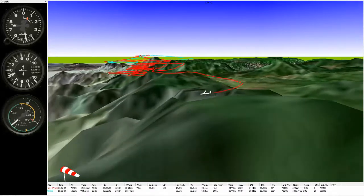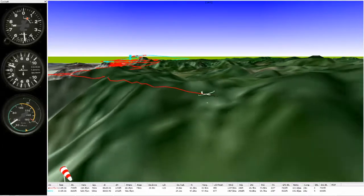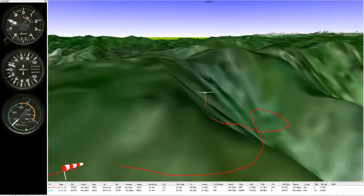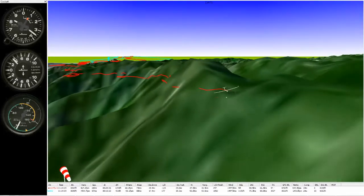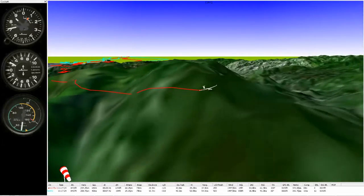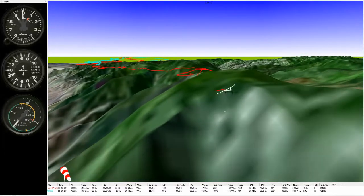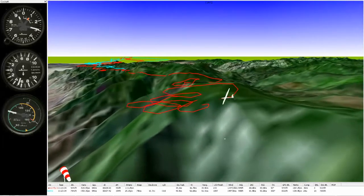I tried to see if I could catch a thermal back about a minute ago, and it didn't quite work, so I pressed forward, continuing to ridge soar as far as I can north. And you can see on the altimeter at the top left that I'm slowly gaining. I've gone from 6,500 feet, now I'm up to about 8,500, and I'm doing about 70 knots on average moving forward.